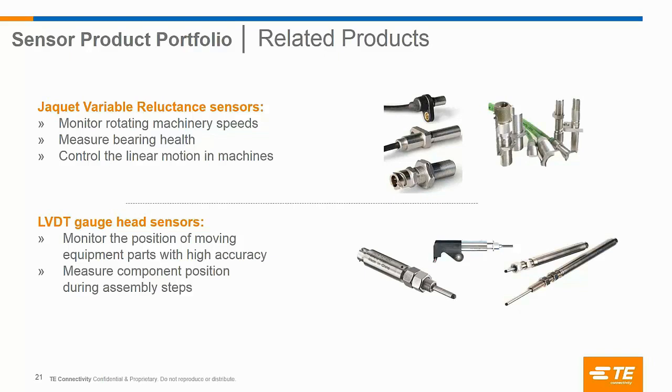And then we make position sensors. Our LVDT gauge head sensor products are designed to measure very accurately the position of particular machinery. If you have a machine that is assembling 2 pieces of work together, and the position of those to be located very accurately is important, we offer sensors that do that. They can tell you within down to microns in some cases that the pieces are located correctly, and then the machine can do its thing. It can apply a crimp or insert a rivet or do something to hold these pieces together.